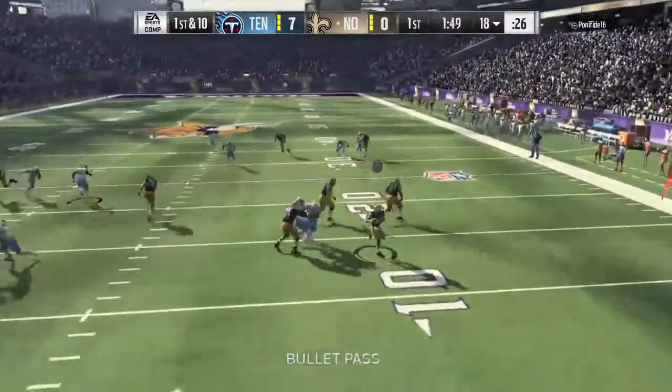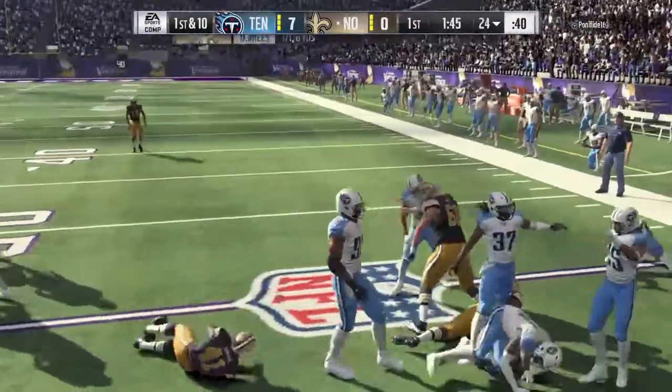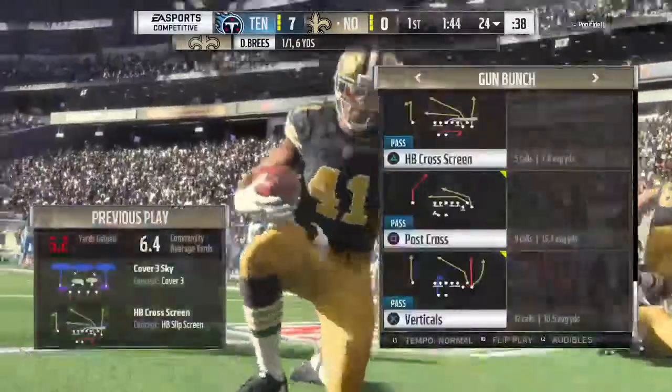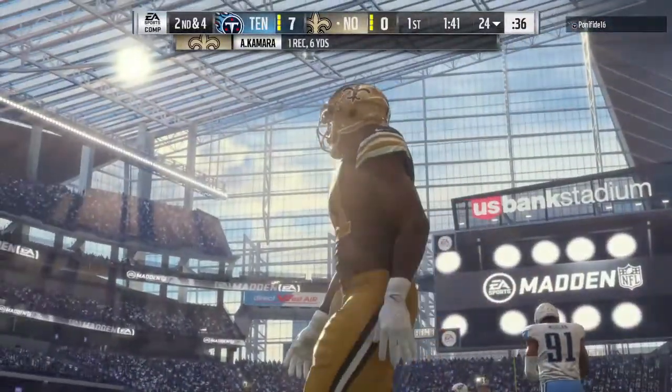Breeze now on first down. Now they set up the screen. That's complete. And he'll go down just shy of the 25 at the 24-yard line. A nice little screen. They get 6 on first down.